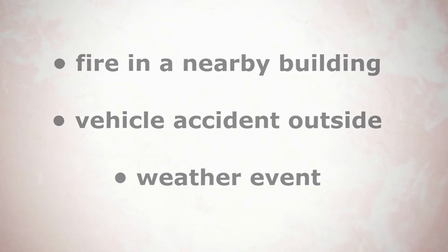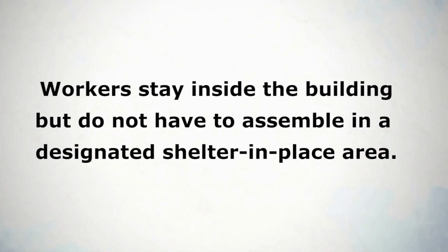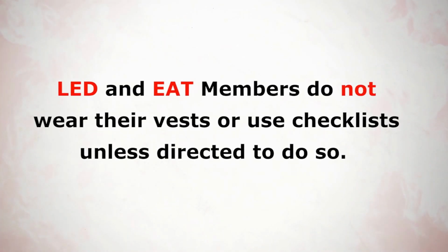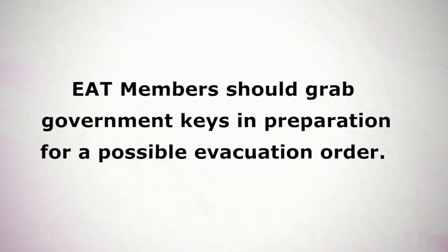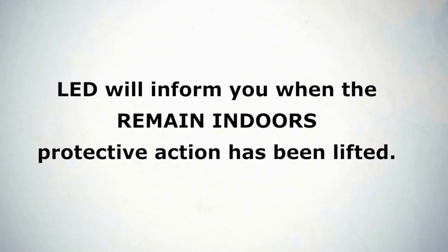Unlike shelter in place, remain indoors means that workers stay inside the building but do not have to assemble in a designated shelter-in-place area. Emergency action team members do not perform sweeps unless directed to do so. The LED and EAT members do not wear their vests or use checklists unless directed to do so. Emergency action team members should grab government keys in preparation for a possible evacuation order. The local emergency director will inform you when the remain indoors protective action has been lifted.